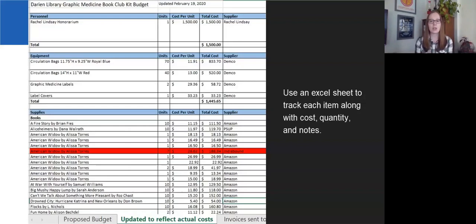And this sheet helped me keep track of the money I was spending, the items that arrived damaged and needed to be returned or refunded, because if you were ordering 40 books at a time and Amazon sends them all in one box, some of them will be damaged. And then which line items in our budget the purchases were coded to.